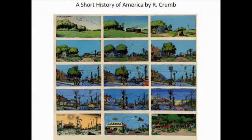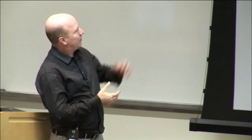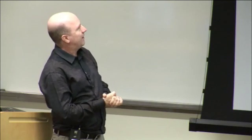And I'm going to start out showing you one of my most famous favorite cartoon sequences. This is called A Short History of America by Crumb. And there's sort of the bucolic setting before the Europeans arrived.